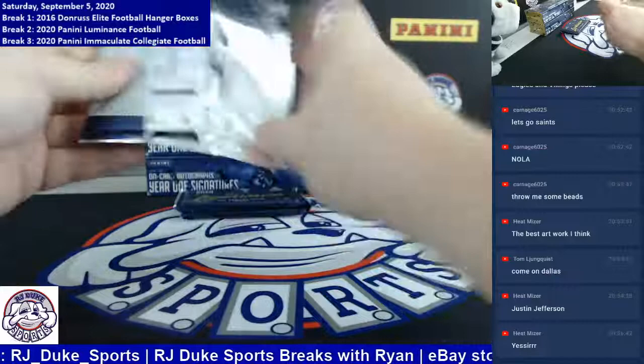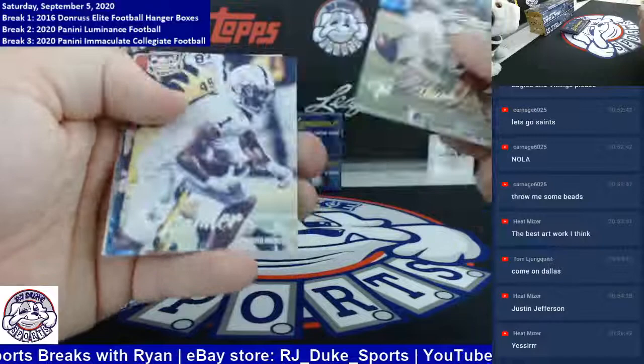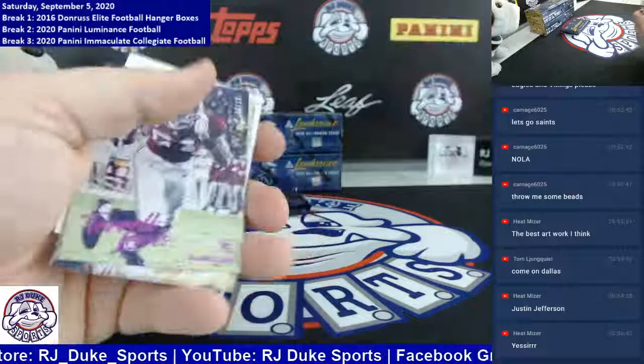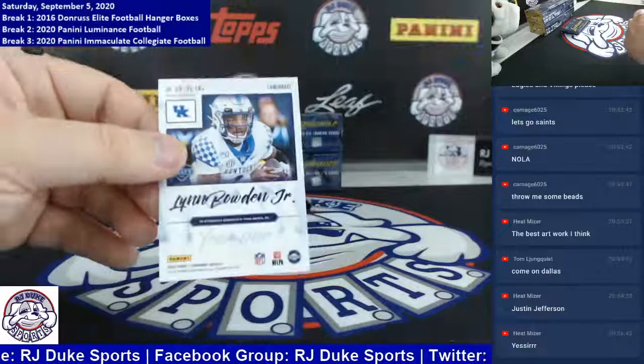Next pack. Thurman Thomas inserts. Bryce Perkins, KJ Hamler, Jake Luton. Then we got Shepard, Elliott, Metcalf, numbered to only 10. Wow. Terrell Lewis, Rams, a super short print there. Numbered to 299, Kenyon Drake. And behind that, Raiders. We got Lynn Bowden on card auto.